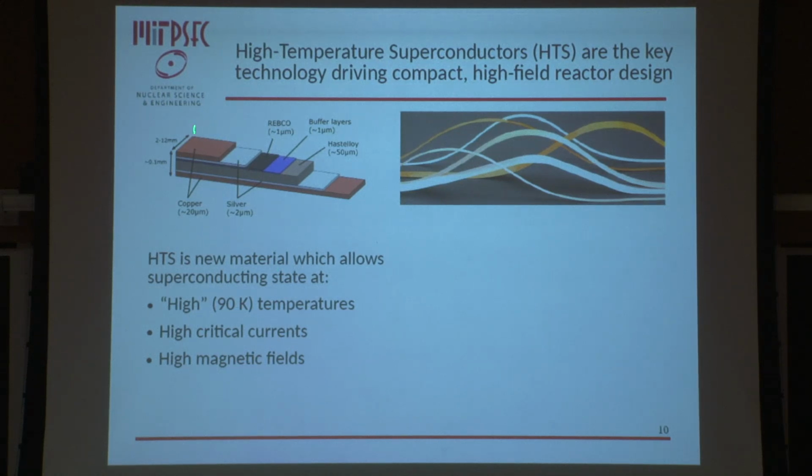This is what a tape looks like. And so Dennis made a comment about micron scale. So this whole tape is about 1/10 of a millimeter thick. And this little black piece right here is the actual superconducting material itself. All the rest of this stuff is buffer and silver overlayers and a copper overlayer for the tape that makes up the superconductor. But when this thing is cold, all of the current goes through this tiny micron-thick layer in the center.